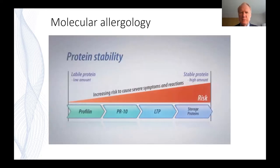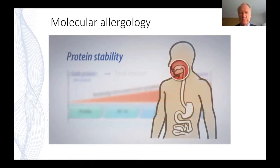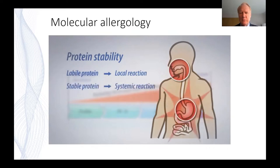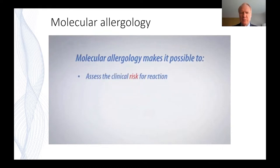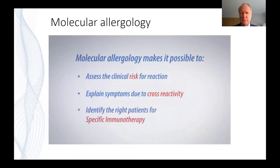Allergen components are grouped into protein families, which are of different stability and are present in varying amounts. Labile components mainly give rise to local reactions. Stable proteins, on the other hand, may cause systemic reactions. To conclude, molecular allergology takes allergy diagnosis one step further, enabling you to assess the risk for clinical reactions, explain symptoms due to cross-reactivity, and identify the right patients for specific immunotherapy.